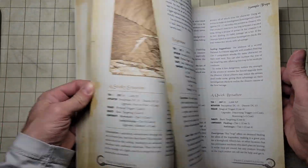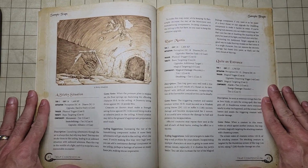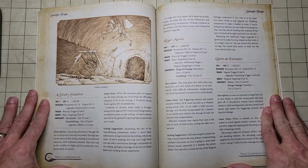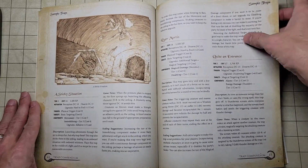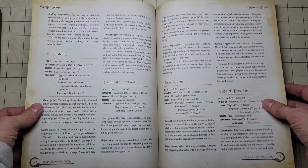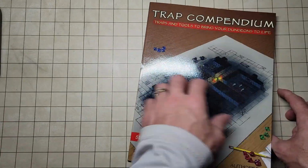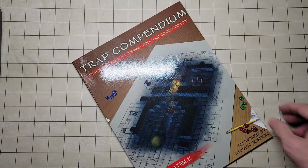But of course we do have some sample traps in there, and they're broken down by tier, experience points value, what is going to trigger it, and what some of the targets are. Gives you a description, some game notes, and some suggestions if you want to scale it to fit your game. Now I've really enjoyed this book so far. I think a lot of the traps are well written and they're easy to put right in your game.